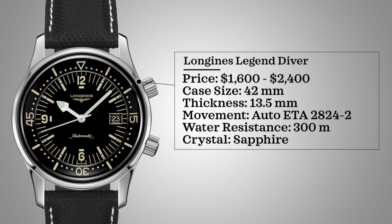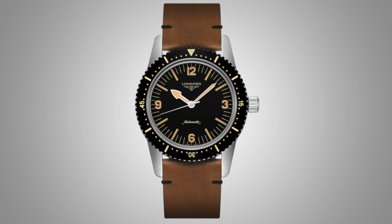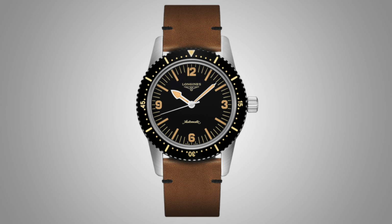They also have a 36 millimeter version as well, and considering the longer lugs of this watch, I think it might be a good consideration for those in the middle of the road when it comes to wrist size. Thickness is 13.5 millimeters. Movement is an automatic ETA 2824-2. Water resistance of 300 meters, and has a sapphire crystal. And as another alternative to this watch, check out the Longines Skin Diver, another really interesting vintage inspired diver watch from the brand as well.